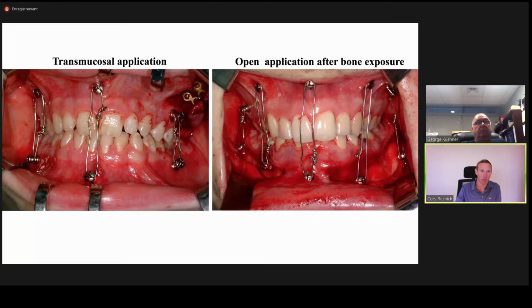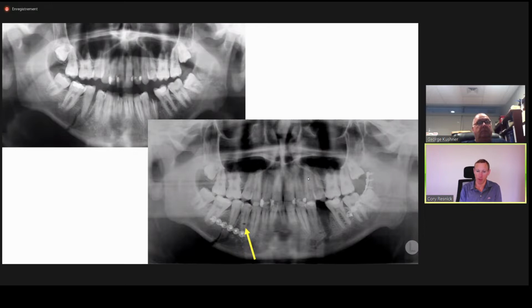IMF screws can be pretty dangerous, though. It's very important that when they're placed, you're looking very closely at the angulation of the roots around the teeth nearby, using radiographs to see if there are abnormal root positions or shapes that you may not anticipate, because you can cause damage to teeth by putting screws right into them.